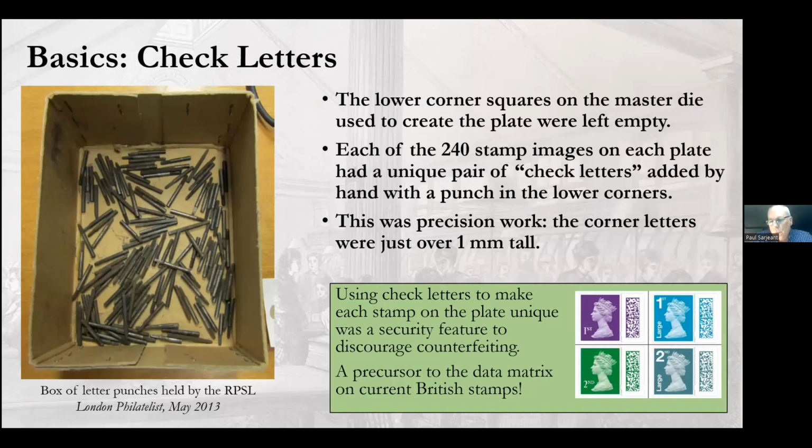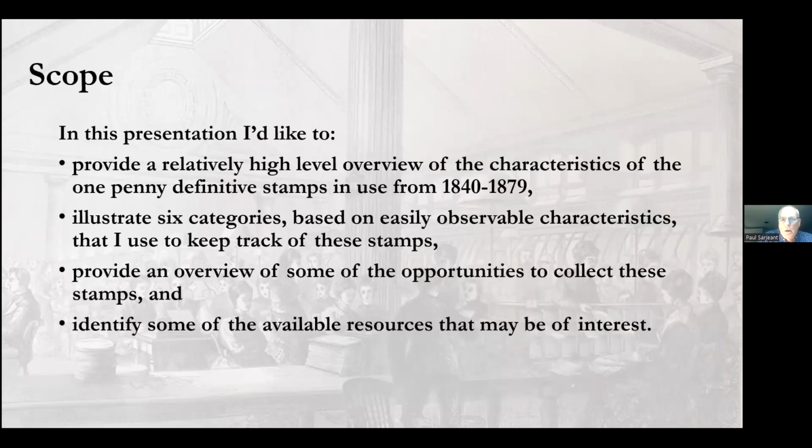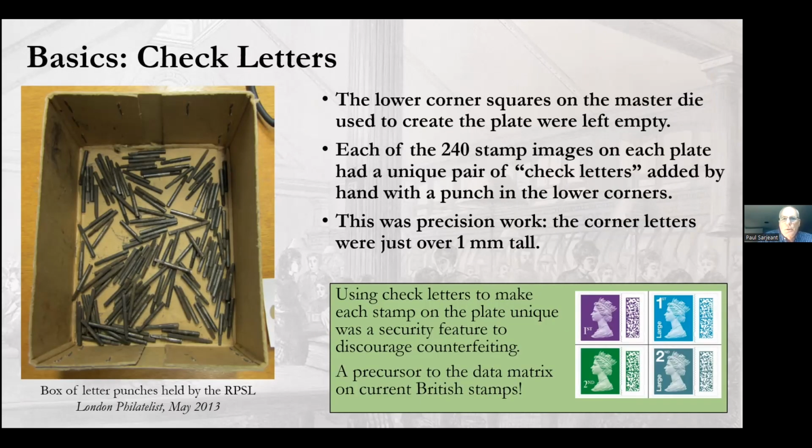When the images were laid out on the plates, the lower corners of the images, if we go back quickly to here, you can see there's the letters A and I in the lower corners. Those are referred to as check letters. When the images are laid out on the plate, those squares are blank.